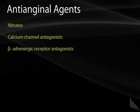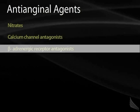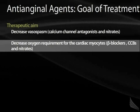There are 3 major classes of anti-anginal agents that we'll talk about, and they include nitrates, calcium channel blockers, and beta blockers. The goal of the treatment for anti-anginal medications is to decrease vasospasm in the coronary arteries, as well as decreasing the oxygen requirement for the cardiac myocytes.